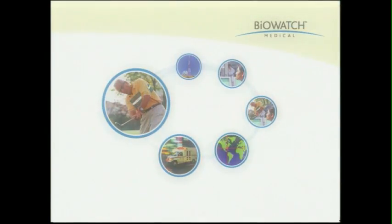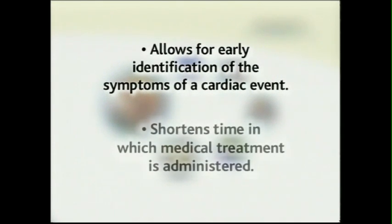The personal health monitoring services from Biowatch Medical, working in conjunction with the Vital Signs Transmitter, are designed specifically to meet both Dr. Josephson's and Dr. Vellens' points. I've tested the Vital Signs Transmitter and the monitoring service on my patients, and I highly recommend it.